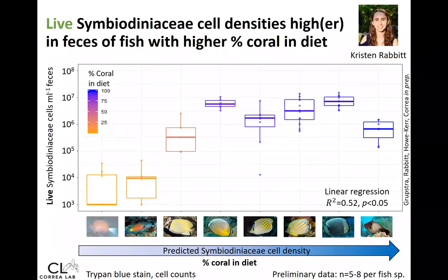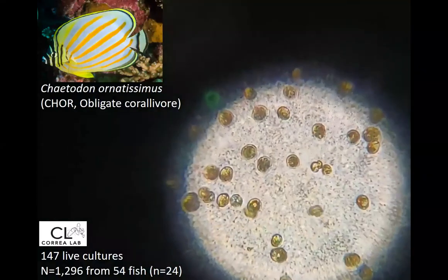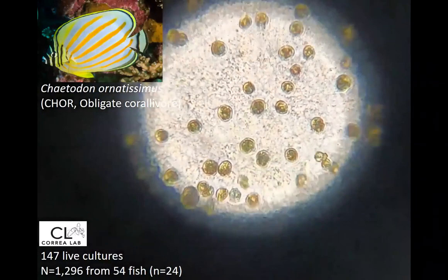I don't have time for this slide, but essentially in terms of cell densities, because it's one thing to get the DNA, but what if they're all dead? So we found a way to use a trypan blue stain to differentiate live cells in feces from dead cells, and then do counts on a hemocytometer. And the cool colors represent obligate corallivory, and going down here. And what we found is that live symbiont cell densities are much higher in the feces of fish that eat more corals. Sediments and water, I don't have them on here because we don't have that data yet, but based on the literature, they'd be lower than those other species at the end. And here are just some that we cultured out of the fish species, so you can see that they're alive that way too.